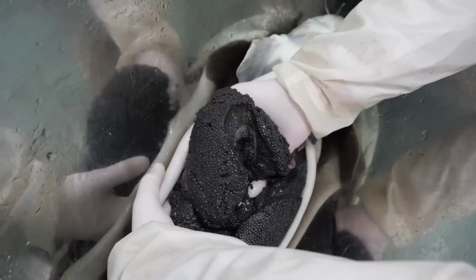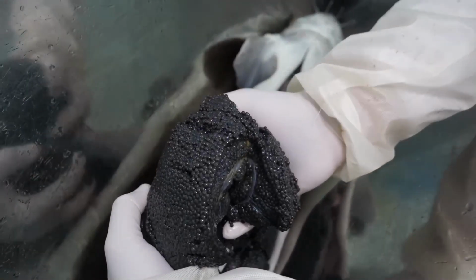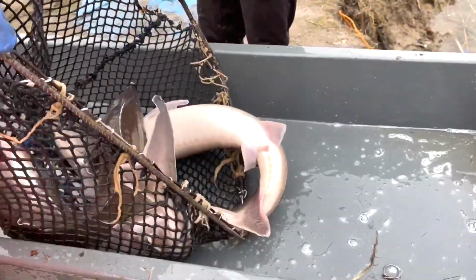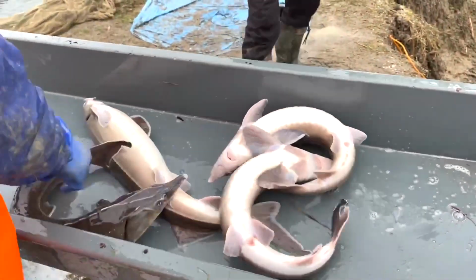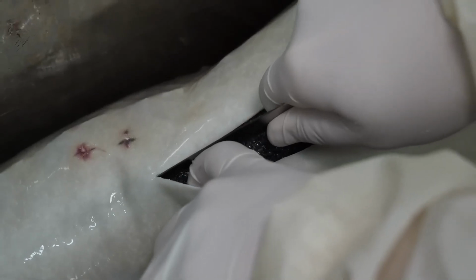Separation. The caviar is carefully separated from the rest of the tissue so that there are no traces of meat or skin in the caviar. This is done manually and requires experience and skill. Rinsing.